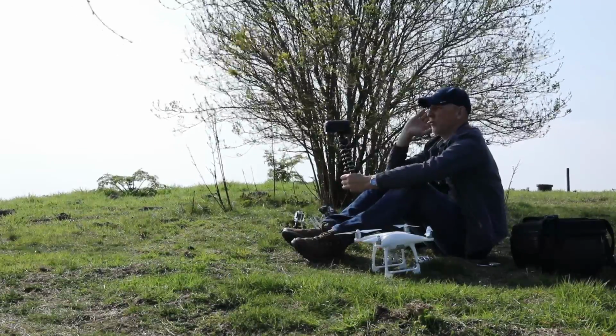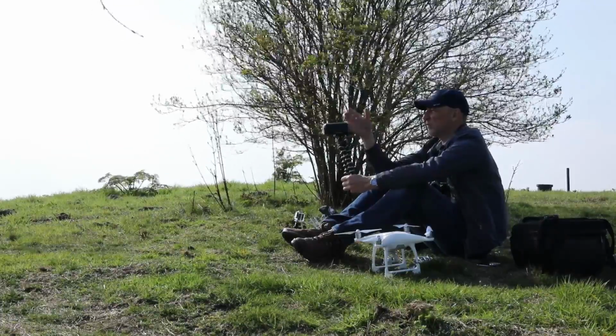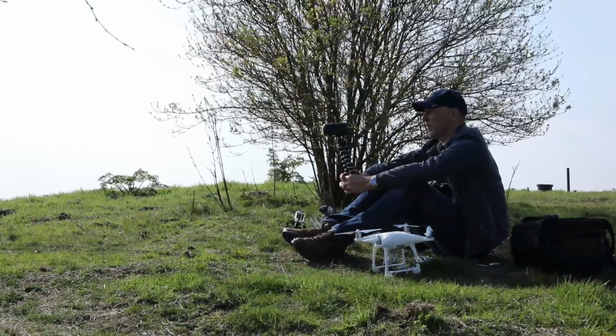And this is the perfect area to go, because there's no houses, villages, whatever over there. There is a strong wind, but I don't think it's going to affect the operation a lot, because I don't expect to go that far, maybe 2.5 kilometers.